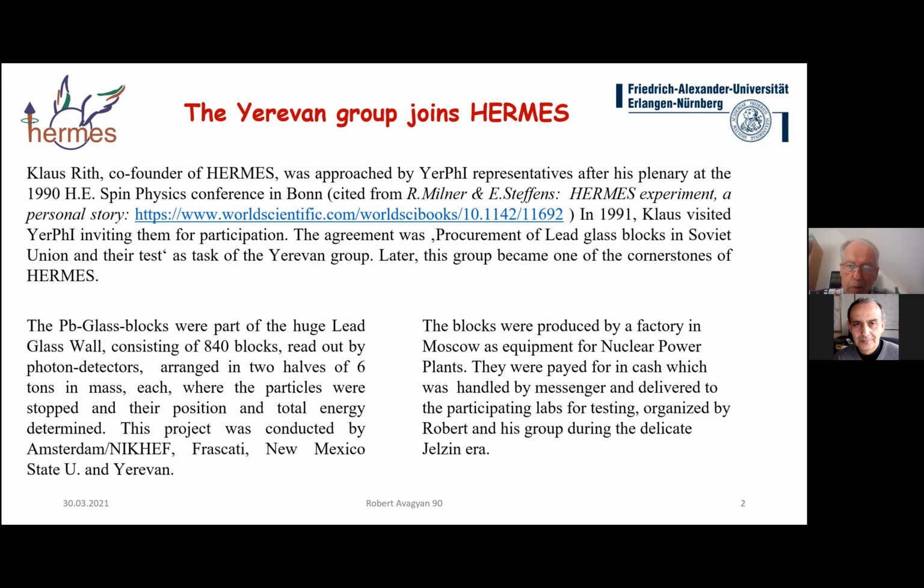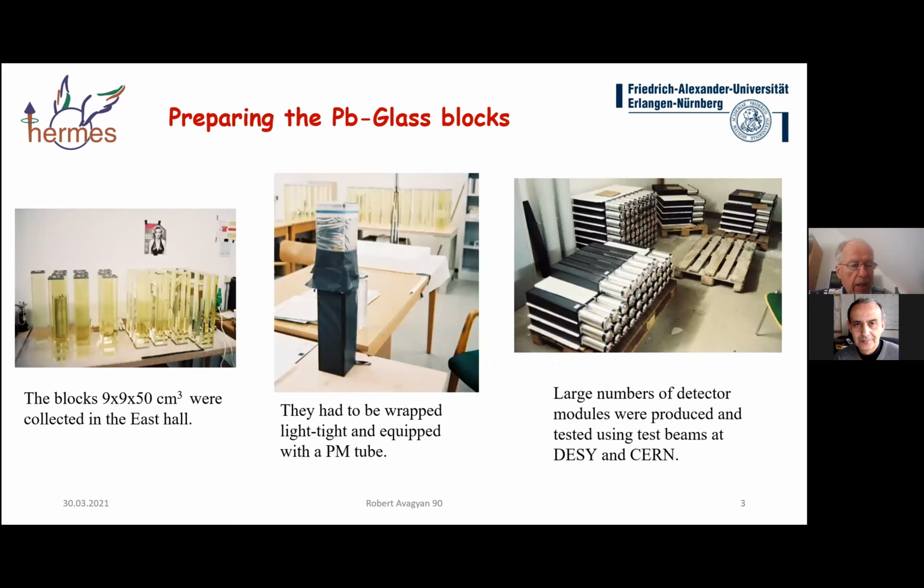The blocks were produced by a factory in Moscow as equipment for nuclear power plants. They were paid for in cash, which was handled by a messenger and delivered to the participating labs for testing organized by Robert and his group during the Yeltsin era. So the slide shows the preparing of the glass blocks.